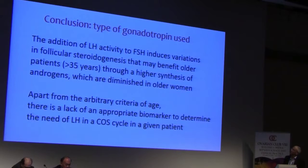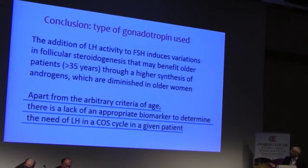So with regard to the addition of LH, apart from the arbitrary criteria, there is still no clear benefit of the addition of LH, except perhaps for the older age group. Perhaps through a higher synthesis of androgens, which are diminished in older women, and this way the quality of stimulation is improved. But until now, apart from the arbitrary criteria of age, there is a lack of an appropriate biomarker to determine the need of LH in control of ovarian stimulation in a given patient.